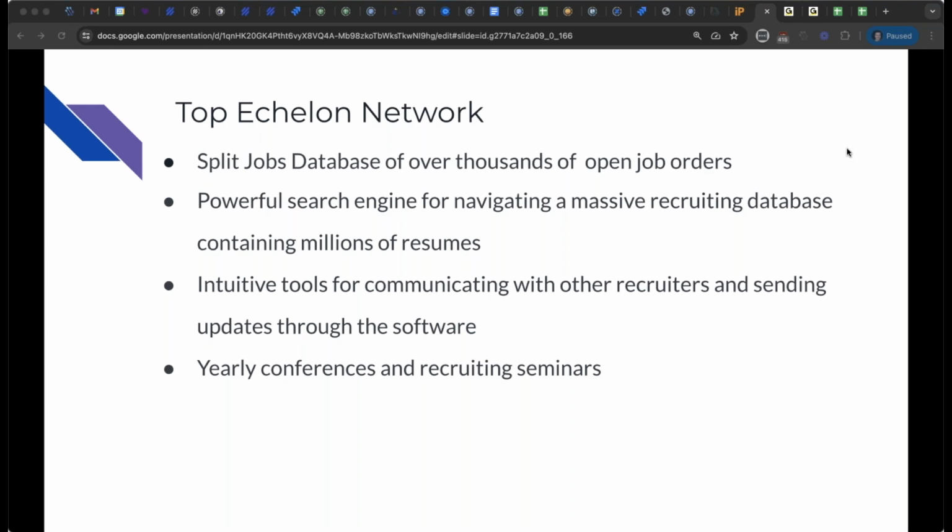You can earn tens of thousands, even hundreds of thousands of dollars extra every year by doing this. We have a lot of recruiters making placements every month. This is revenue that you wouldn't have gotten if you weren't a member of the network. So, a couple of features of the network here.